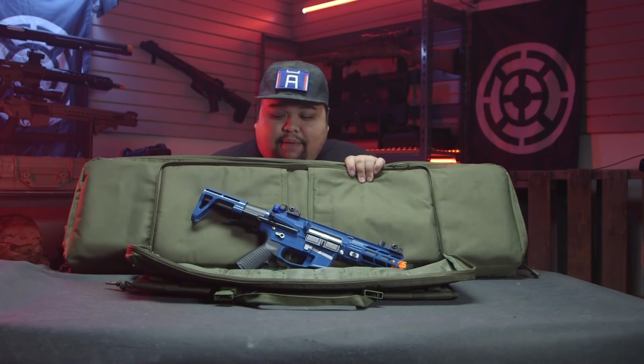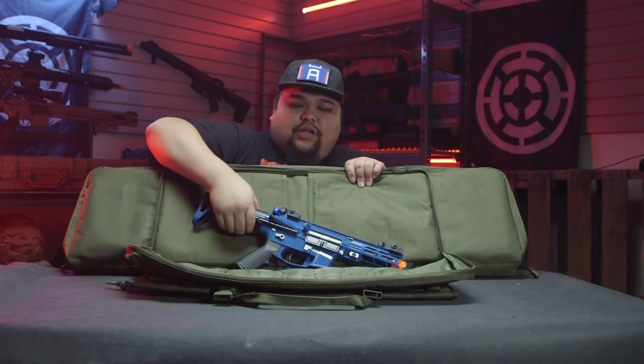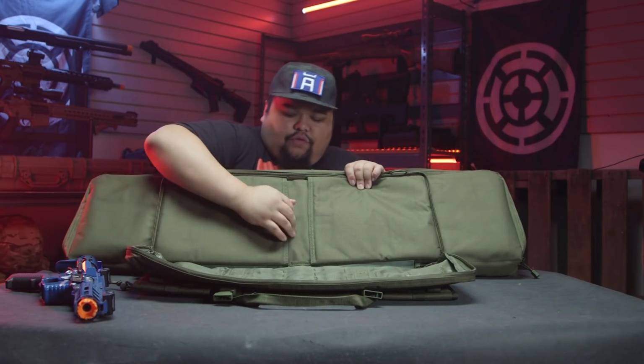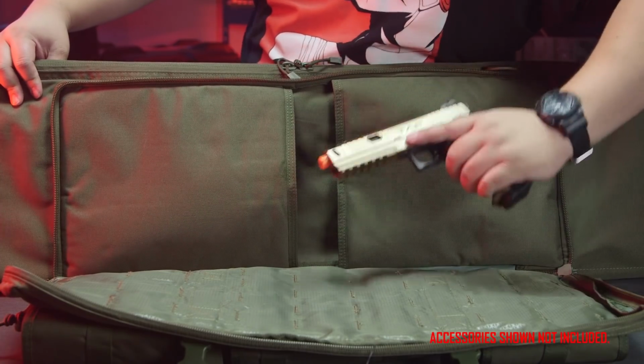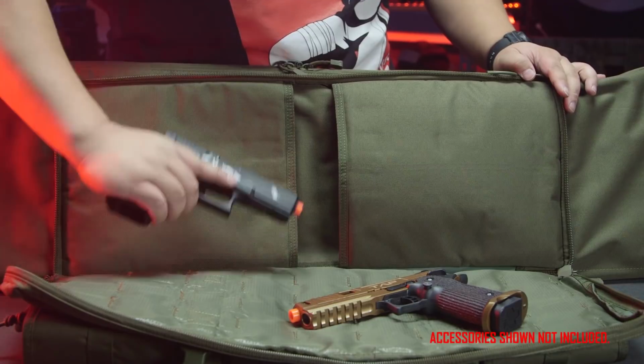So maybe an MP7, KP9, the X9, or an ARP9. If you didn't want to do this, it does have 2 Velcro pouches here, so you could hold maybe 2 pistols or anything that you want to shove in there. Honestly, whatever your heart desires, this gun bag can hold.